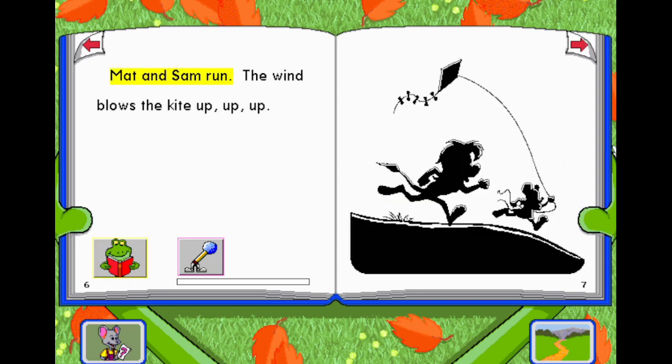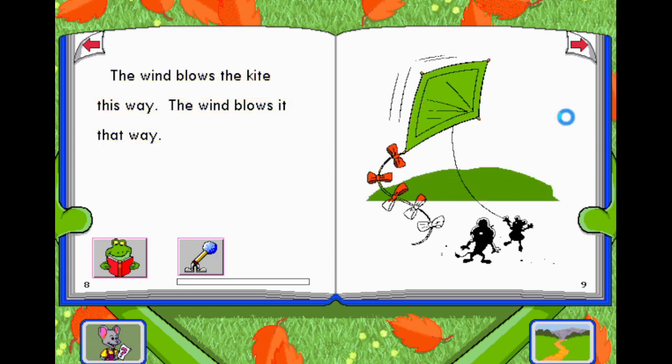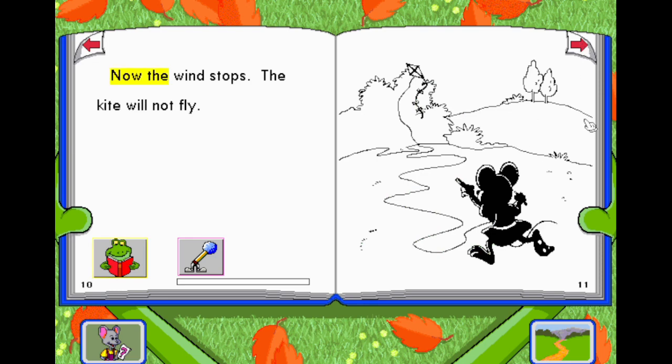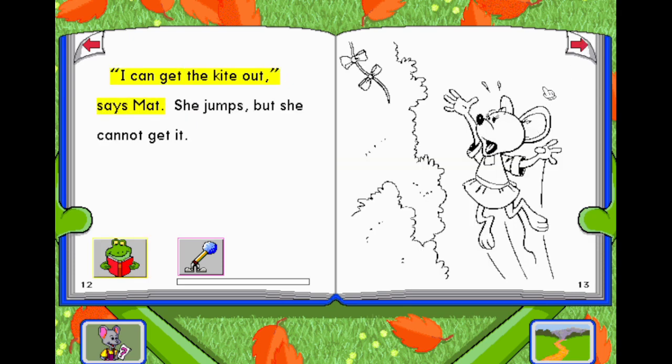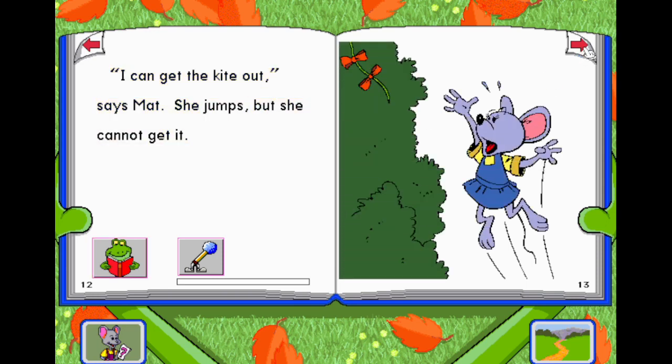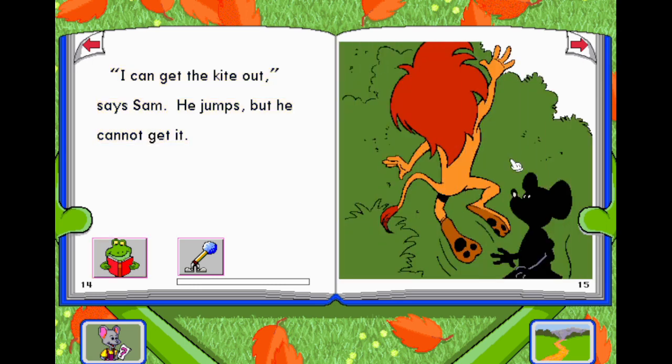Matt and Sam run. The wind blows the kite up, up, up. The wind blows the kite this way. The wind blows it that way. Now the wind stops. The kite will not fly. I can get the kite out, says Matt. She jumps, but she cannot get it. I can get the kite out, says Sam. He jumps, but he cannot get it.